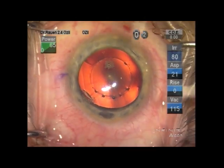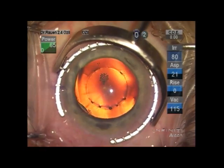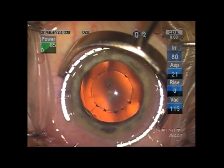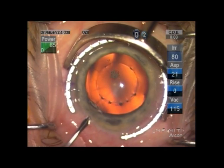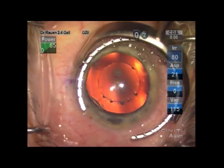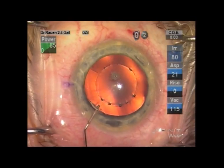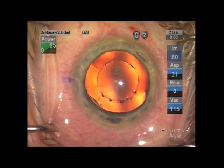The patient then is moved to our operating room, and in this case standard cataract surgery is performed. The laser can also be used to create the corneal incisions that we're doing in this case with a blade. It can also be used to soften the lens material.